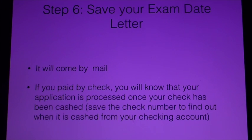Step 6. Save your exam date letter. It will come by mail. If you paid by check, you will know that your application is processed once your check has been cashed. Save the check number to find out when it is cashed from your checking account.